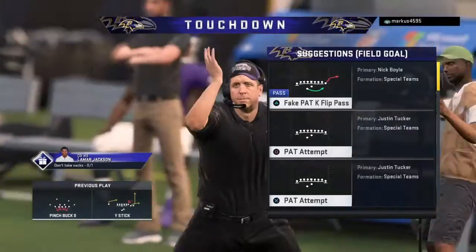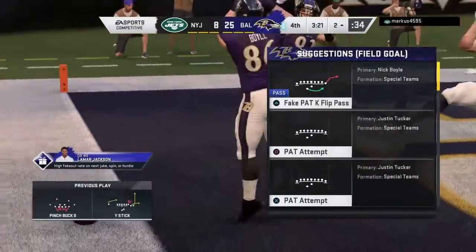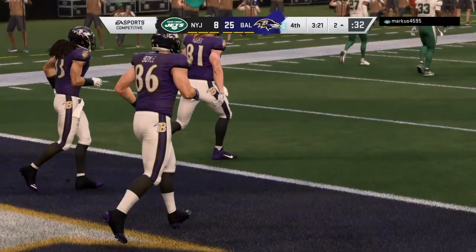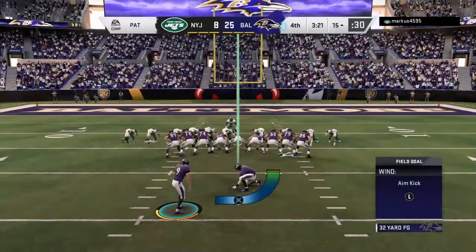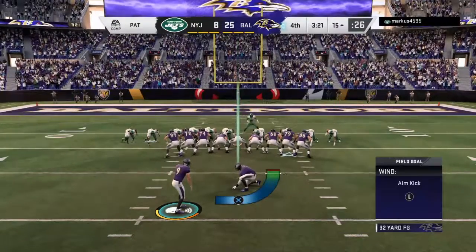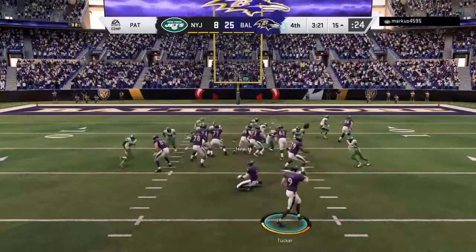And this is caught. Touchdown, Baltimore. Nick Boyle, a beast in the red zone with his 2nd touchdown of the game, as the Ravens push further out in front. There was no going through the progressions on that touchdown pass. Yeah, nor was it necessary. His receiver won that.